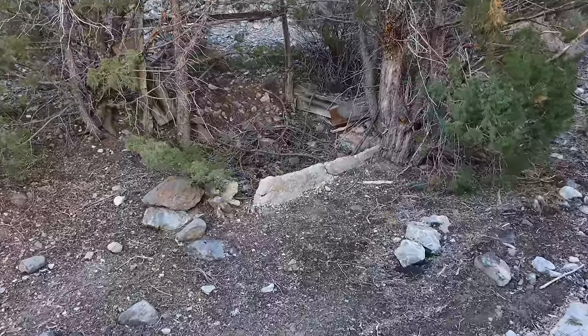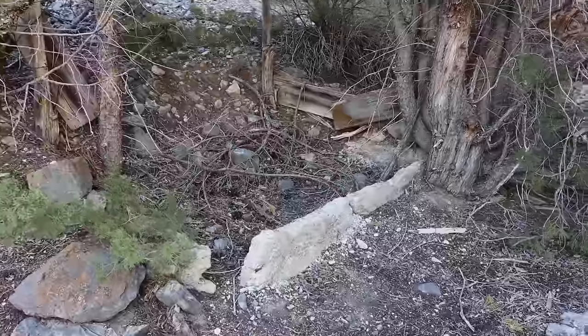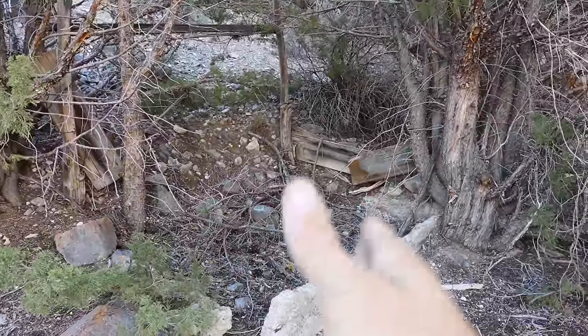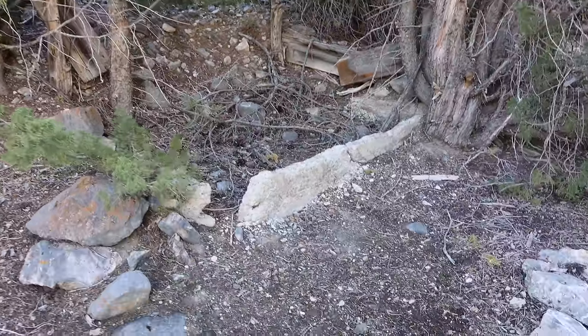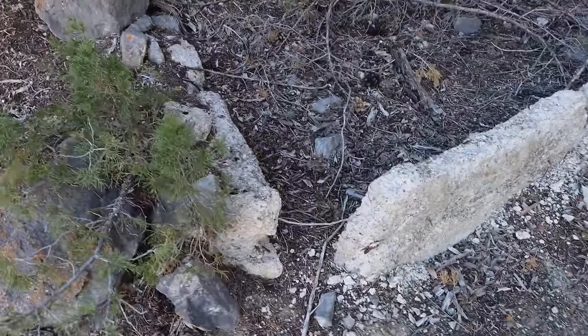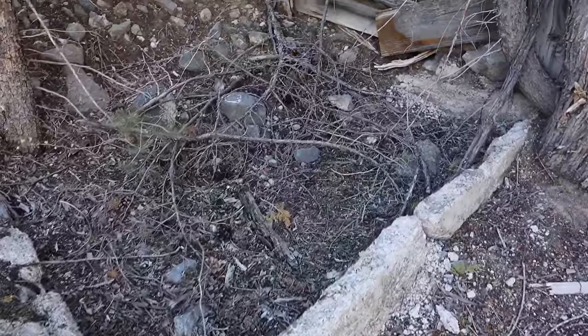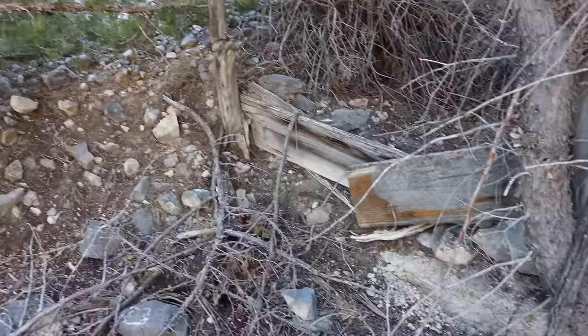Right here we have the remains of what I think was a little well house. A lot of the times when there's a spring or a well, there will be a little shelter over it to protect it. I think that's what this was. You can see this old concrete around the edge. Maybe there would have been a pool here, but it's long since filled in. Some wood cladding on the side.